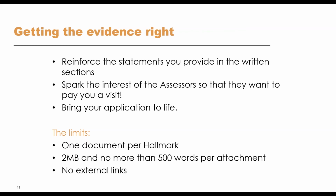But if you haven't mentioned it at all in the application, then we can't actually consider it when we come to a visit. And that's really important, because we've had this in the past where we've gone to a visit and there's been a plethora of information and evidence available that hasn't been mentioned, that's new to us. So I'm afraid we can't consider that. So please do mention anything within the application that you want us to then ask more about when we come to visit you.